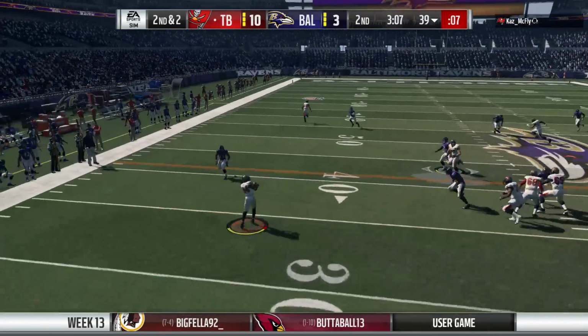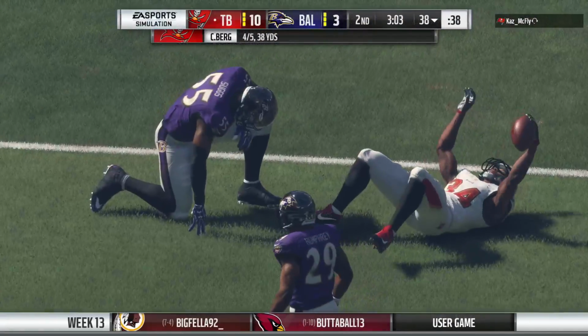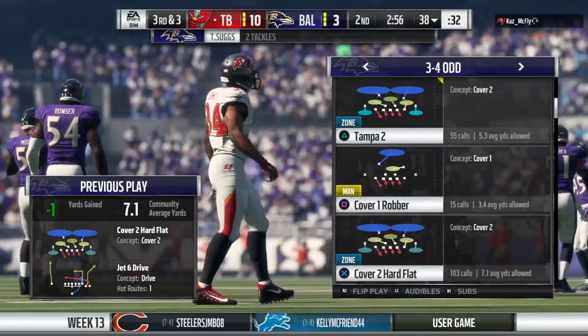Now back to throw. He's going to leave this for his running back. It's complete. And this play will be blown up. He'll lose yardage back at the 38. It'll be a loss of 1, and they're going to face a third down.